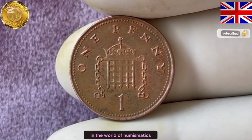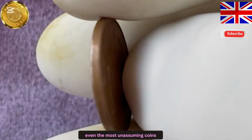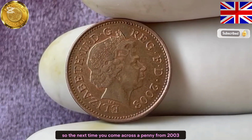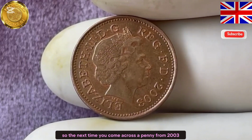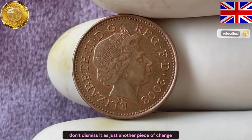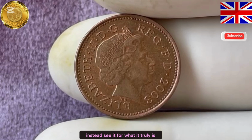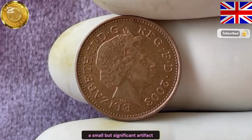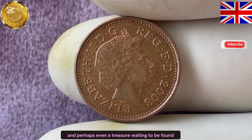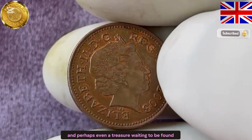In the world of numismatics, even the most unassuming coins can lead to remarkable discoveries. So, the next time you come across a penny from 2003, don't dismiss it as just another piece of change. Instead, see it for what it truly is: a small but significant artifact, a storyteller in its own right, and perhaps even a treasure waiting to be found.